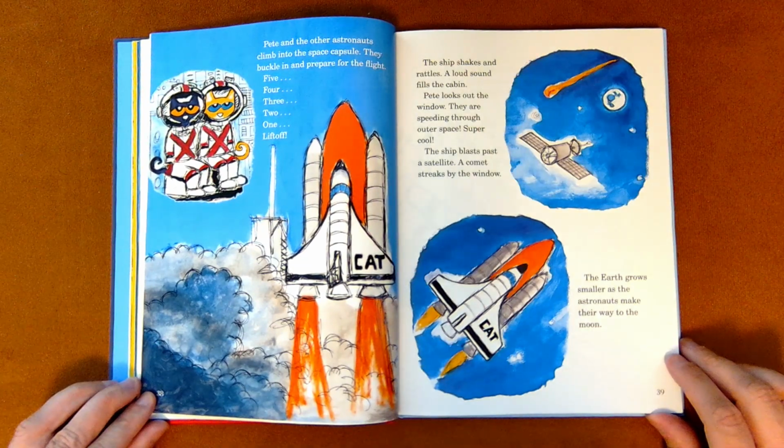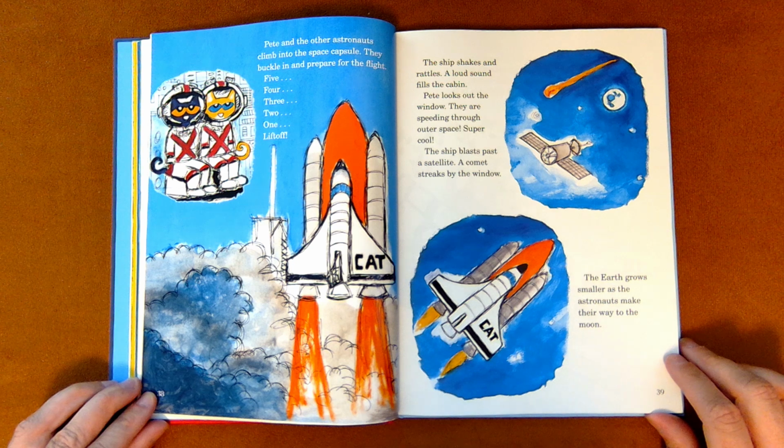Pete and the other astronauts climb into the space capsule. They buckle in and prepare for flight. 5, 4, 3, 2, 1, liftoff! The ship shakes and rattles. A loud sound fills the cabin. Pete looks out the window. They're speeding through outer space. Super cool!